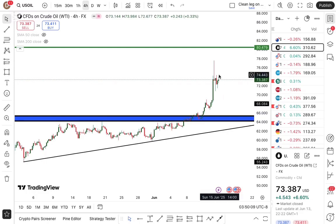Already this is an exhaustion candle. This is a bearish pin bar here. This is an exhaustion candle. So what we need to see is a pullback nicely. Hopefully the tensions calm down. If they don't, you're most likely going to see this keep rallying higher. But in terms of technical analysis, we need to see the market pull back into this region, then we can start going long on this pair.